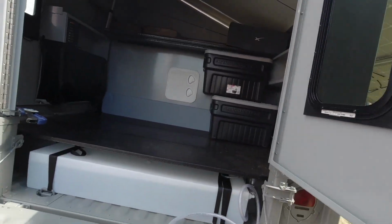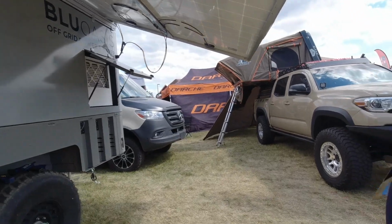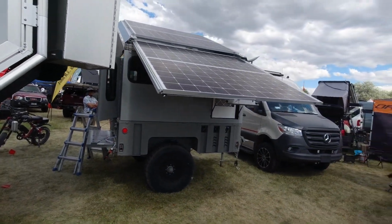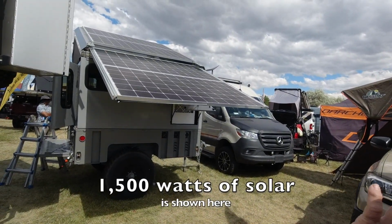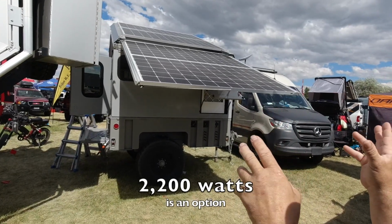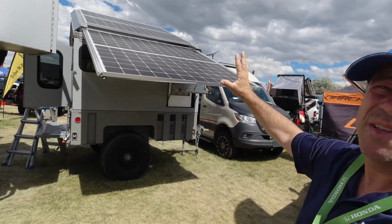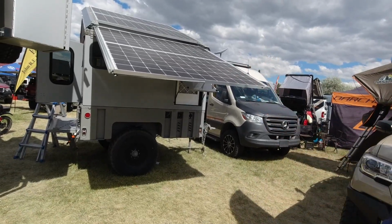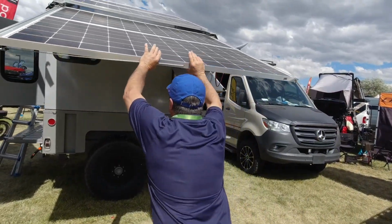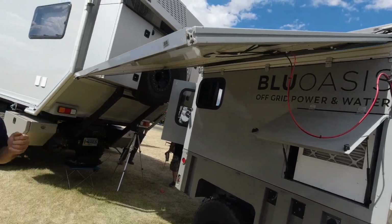Nice. And then over on this side, you can start to see that's a lot of solar panels. There's actually a third nesting of these we could put out that would give you 2,200 watts of solar, which is a lot. 1,500 pretty much powers everything all day long and then some. And this just pushes in. So if I just start pushing. It's manual? Oh, okay. There's actually a rope on the inside. You just pull it?